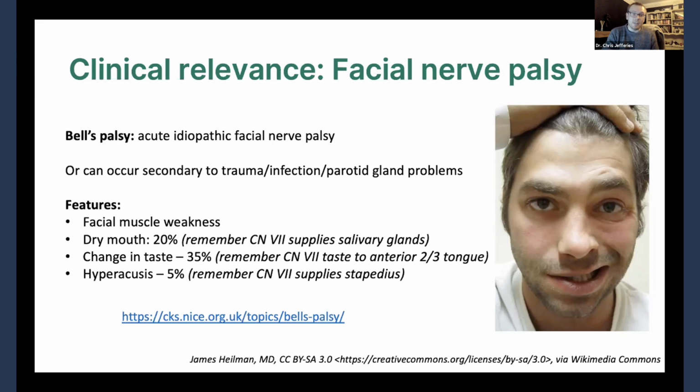Another condition you might come across, especially for any medical students listening, is Ramsay-Hunt syndrome. And this is when the varicella zoster virus reactivates or attacks the 7th cranial nerve ganglion. And you get symptoms of a facial nerve palsy, and you also get a vesicular rash in the ear. So it's important to look in the ear of anyone presenting with a facial nerve palsy.